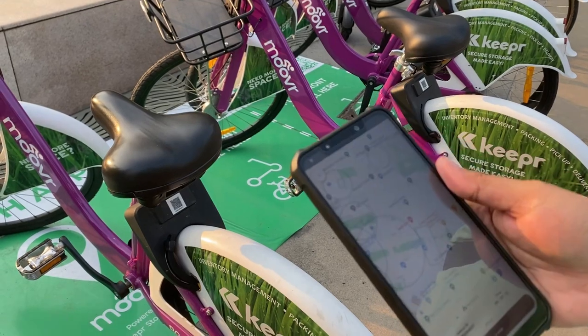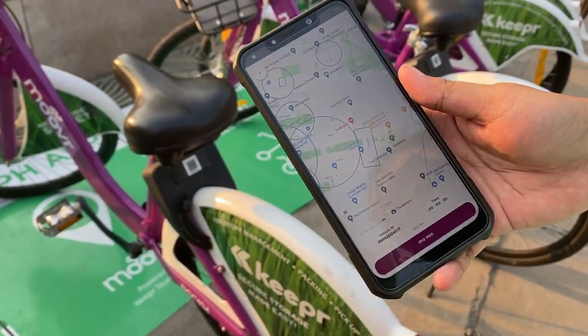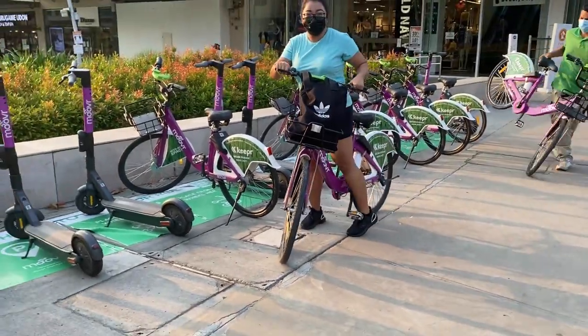You heard the bike unlocked, so you can start your ride once the bike unlocked.